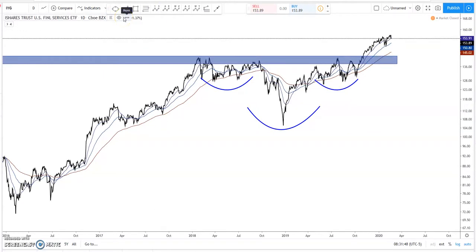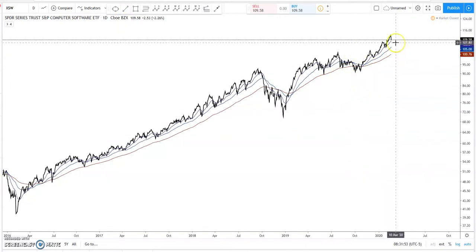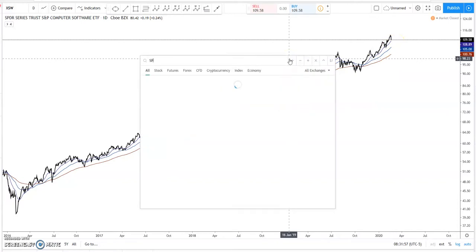The other one is going to be software, right? So software I consider risk on, it's still in a beautiful uptrend. Nothing to see here. Now let's look at growth versus value.